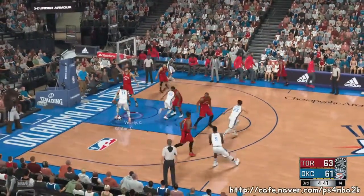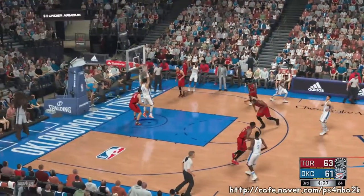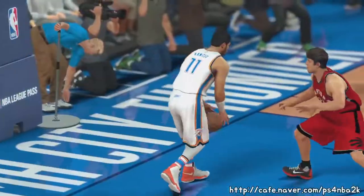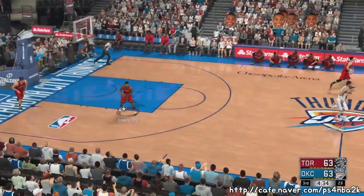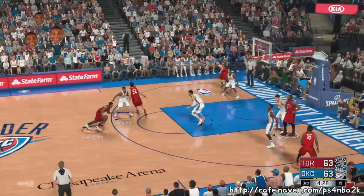Here's Cole. Cantor inside. He's against Vesely. Okay, two hands for safety. That's what they say, right? That's right. He was ultra safe with that dunk, no question.